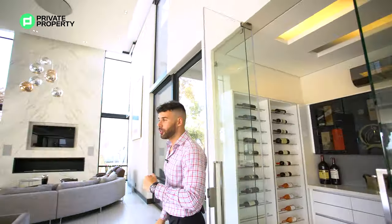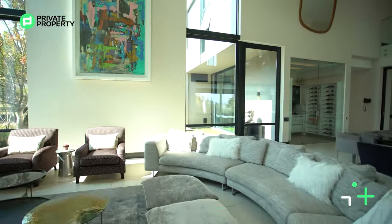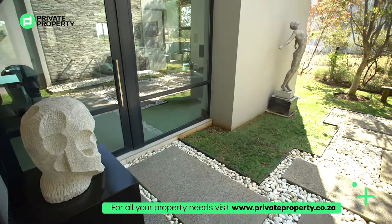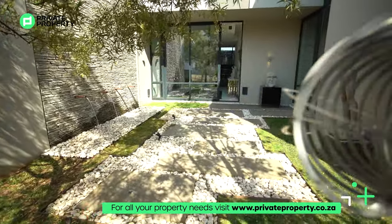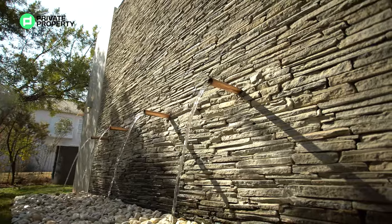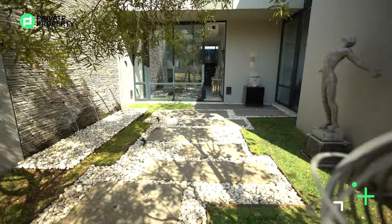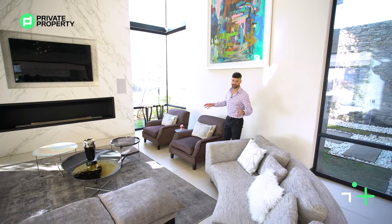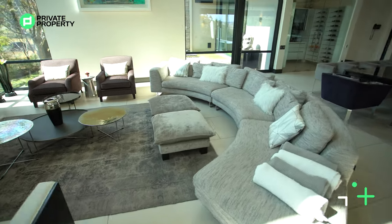Let's go off into the lounge area. We've got another door right over here that pushes you out into your Zen garden, your courtyard area, whatever you'd like to call it. Obviously, you've got your feature wall there with the fountain coming out. It looks nice, it sounds great, and it really does add a feature of air and nature to a home this large. Now, I mentioned as well, all of the furniture is custom made, and you need it custom made in a house like this. I mean, can you believe it?